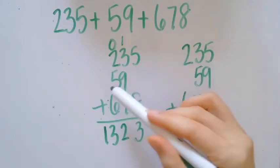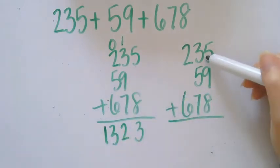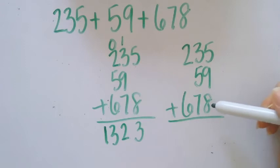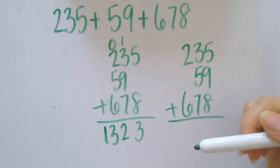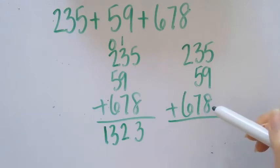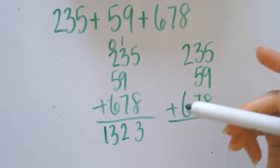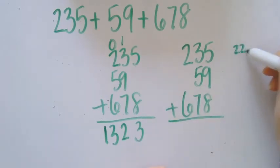Different. Okay, because the number shifted a little. Okay, we'll go with that. Fine. 5 plus 9 is 14. 14 plus 8 is 22. Got it. I'm going to write my 22 over here so I don't forget.